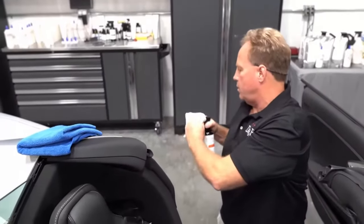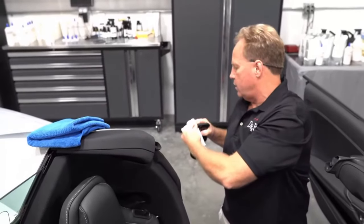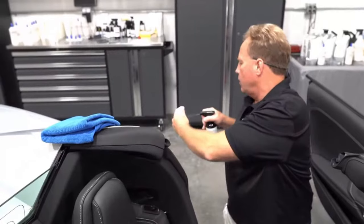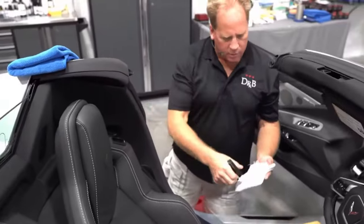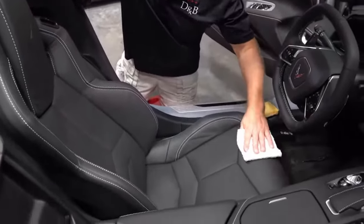Open it up there. Turn it on. Spray. Okay, dampen one side. You're dampening it, you're not getting it drenched, not dripping. I'm not getting overspray everywhere, so I spray away from the car.